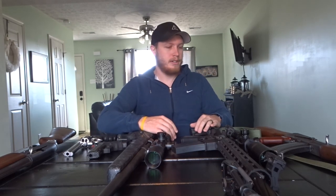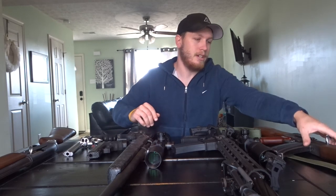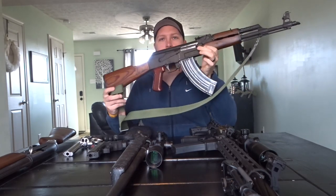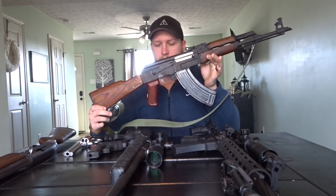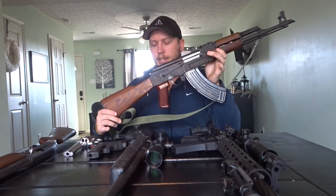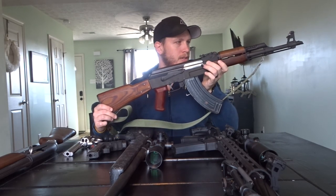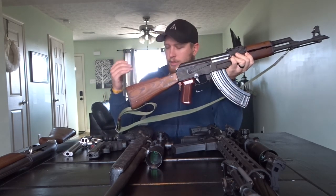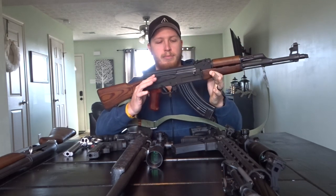The first one here is actually the first gun I ever purchased. And that would be, like every comm block lover, an original Type 3 AK-47. This one is a Century model 1960, imported from Poland in the early 2000s. This one, of course, is a milled gun, built on a Polish parts kit, built by Century Arms.